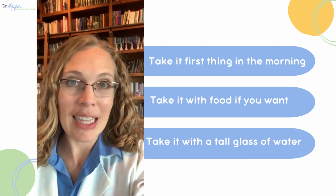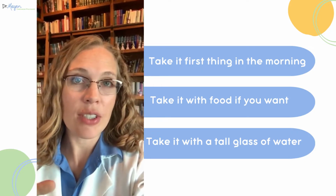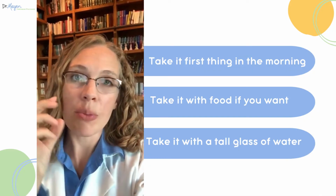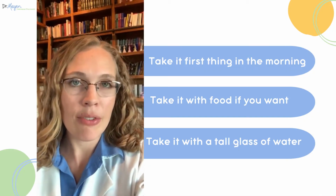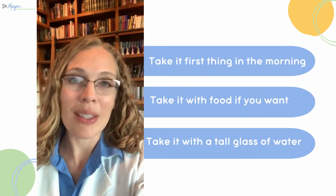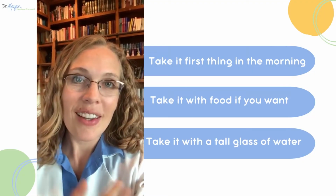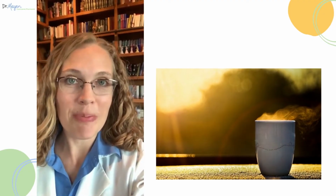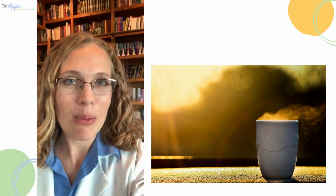But how long does it last? Its half-life is somewhere around 1 to 2 hours, and so it will wear off. It'll be nearly out of your system, about 90 to 99% gone in about 20 hours. So that means it will wear off by bedtime. And so if we can mimic nature by taking it first thing in the morning, which is when the sun comes up, wherever you're living, then hopefully you've given it enough time to wear off by bedtime so that you can sleep.